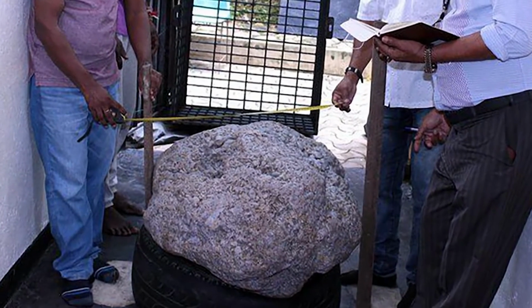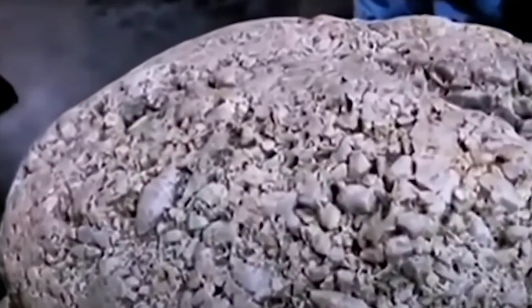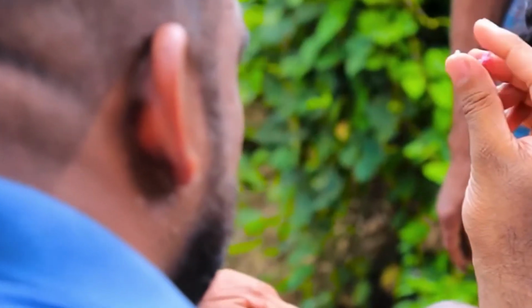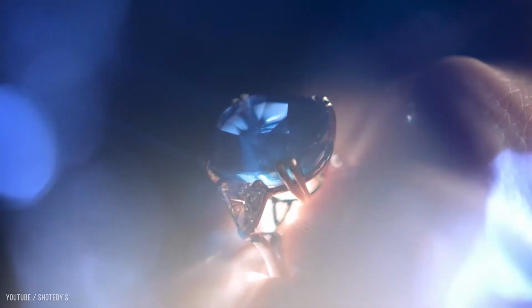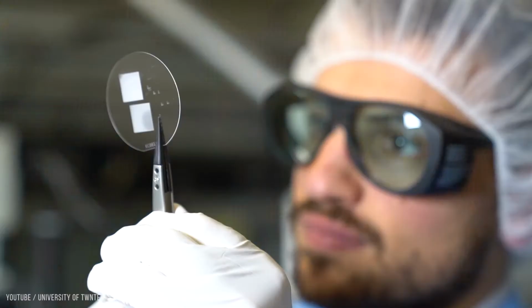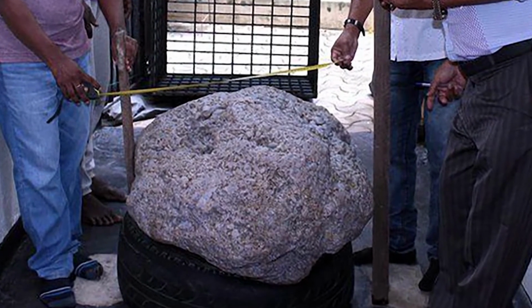This beautiful star sapphire specimen is 2.5 million carats, which translates to a little over 1,124 pounds. Can you imagine the joy Mr. Gamage must have felt when he first laid eyes on this beauty? After over a year of cleaning and appraisals, we know that the Serendipity Sapphire has a value of roughly $100 million. According to the chairman of the National Gem and Jewelry Authority of Sri Lanka, Tilak Weerasinghe, it is more than likely the biggest star sapphire specimen in the world.